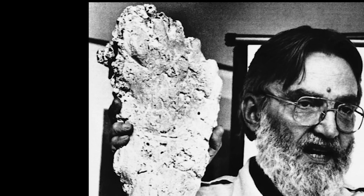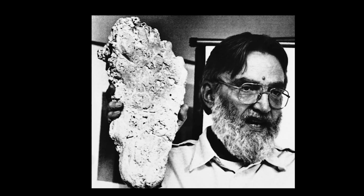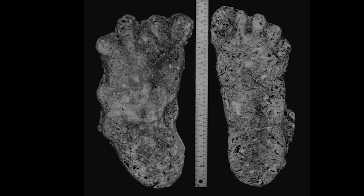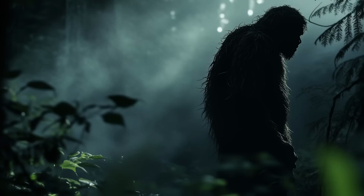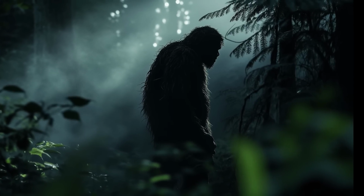Biomechanical models constructed by Krantz demonstrated the consistency of the walking pattern over varying terrain. Pressure analysis revealed asymmetrical weight distribution between the feet, consistent with the observed deformities. This level of biomechanical precision strongly supports authenticity.